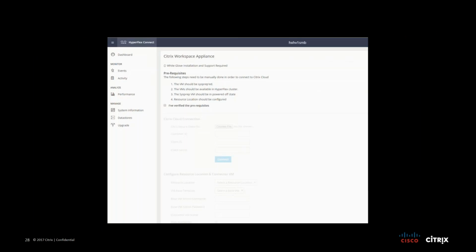And what this is doing is going through and asking you if you have completed all the prerequisites. Now, in our Citrix Workspace appliance deployment guide, it's very detailed as to what you need to do to get the machines ready to go. Since the Cloud Connector software runs on a Windows server, the prerequisites are to have a template on your HyperFlex cluster that has been sysprepped, is secure, and is patched according to your environment's standards.